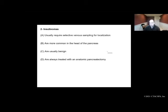They are almost always benign, 90%+ of the time. Don't tell Steve Jobs. And many times, because they are benign, they don't need an anatomic pancreatectomy. They can be enucleated. The reason being, for non-malignant processes, you don't need the lymphadenectomy. You don't need all that additional marginal tissue that you would for an invasive cancer. That being said, sometimes you do need to do an anatomic pancreatectomy if the lesion is really close to the pancreatic ducts or the vasculature or something like that.